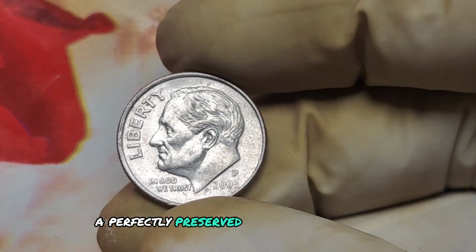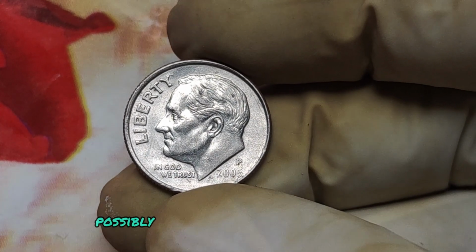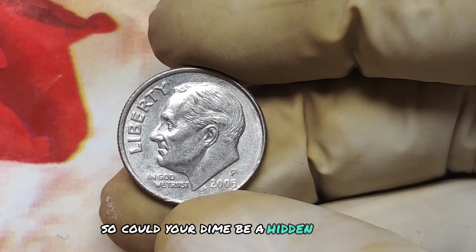A perfectly preserved dime with an ultra-rare error could draw major bids from collectors, possibly even hitting the $1 million mark. So, could your dime be a hidden treasure?